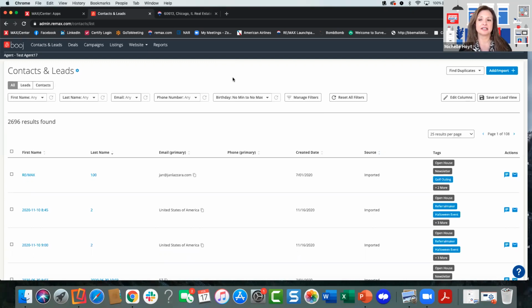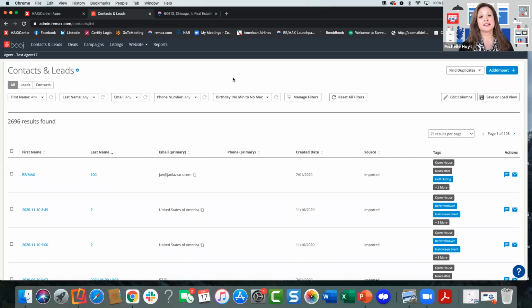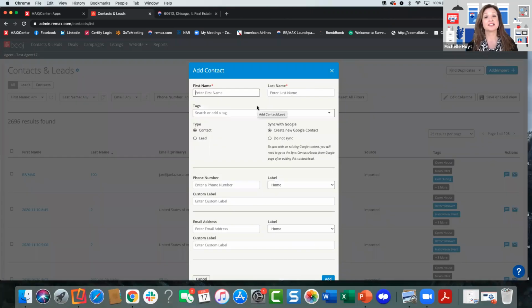Okay, in this case, here's what you want to do. There's actually 2 or 3 ways to get contacts into the system. We're first going to explore the very simple one of adding an individual one at a time. Over here in contacts, you click on add or import and add individual. Now I've actually synced, and I'll show you how this works in a minute, my Gmail contacts with my database.